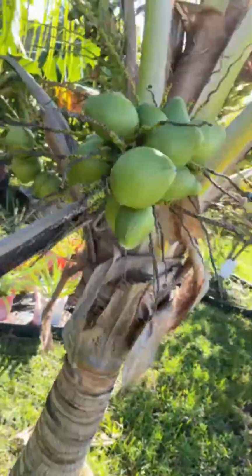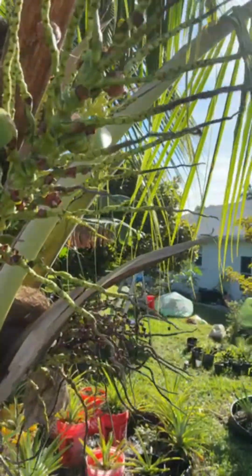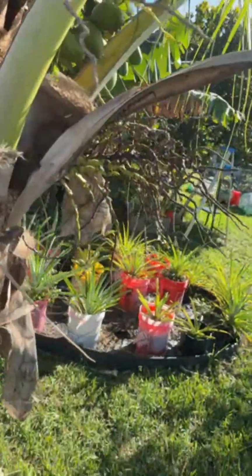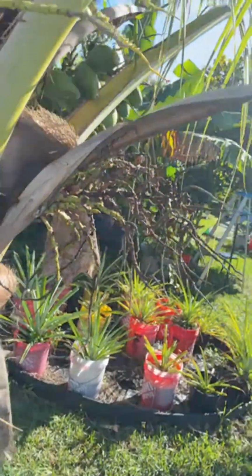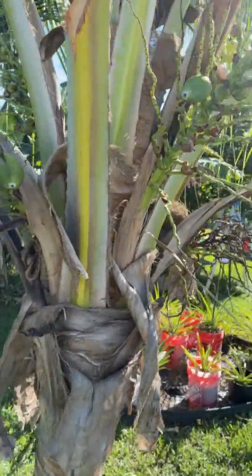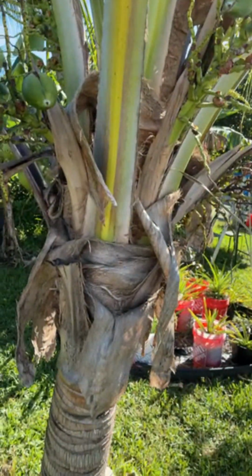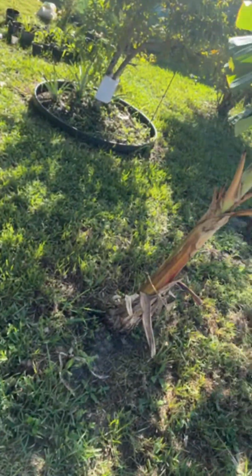Looks like we're going to get a lot of coconuts from it too. A lot of the small ones fell off of this one. And all of them fell off of this. And that's how it is with a coconut tree. You never get all because the wind blows them off or some kind of disease. So you just take what you get and you're happy with it.